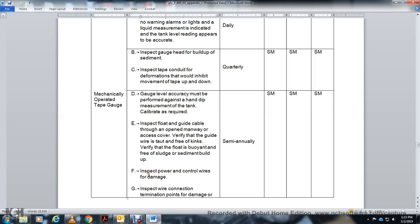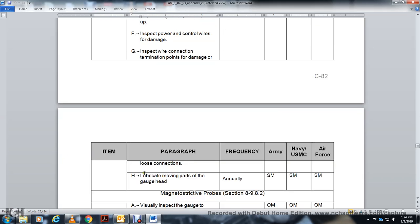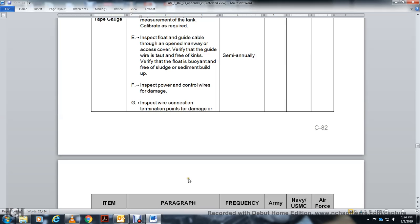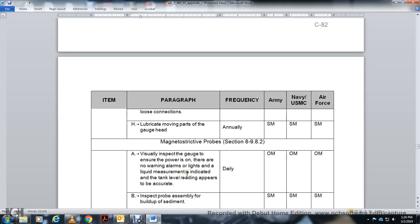Mechanically operated tape gauge. Inspect the power and control wires for damage. Inspect the wire connections and termination points for damage and loose connections, annually. Lubricate the moving parts of the gauge semi-annually, and lubricate the moving parts of the gauge head annually.